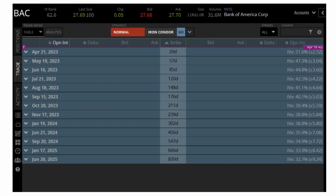Here's an example of how to actively sell a strangle in Bank of America. We go to the Tasty Trade options trading platform. I'll put a link down below. It's the best and most intuitive option trading platform.